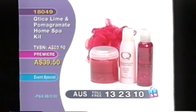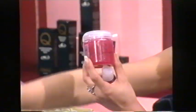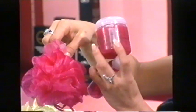We've got one more item to have a look at. 50% of our stock for the brand new Qtica Lime and Pomegranate Home Spa. We will not be getting this back in this configuration. It comes with a bonus body ball. You know what, Mark? What would that tub alone be at? $39.50. So this is valued at $39.50 just on its own. Yes. So you're getting everything else basically for free. You are. All of those other products.